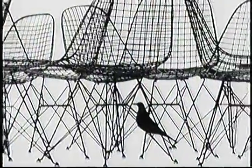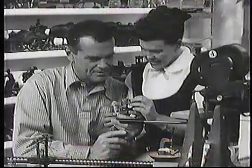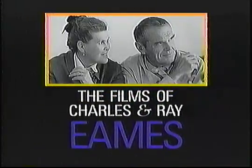Charles died in 1978. Their last film was completed the next year. Ray died in 1988 as she was completing the process of closing the office and cataloging their films and stills for the Library of Congress. During their lives, they made over 85 short films on subjects from toy trains to the laws of physics, from sea creatures to the world of Franklin and Jefferson. It is this work we celebrate in this series, The Films of Charles and Ray Eames.